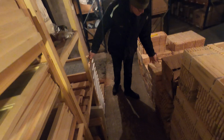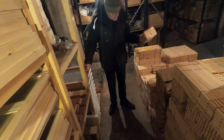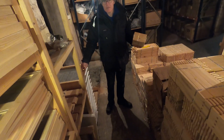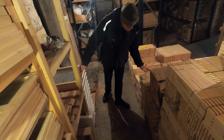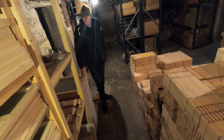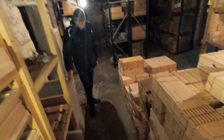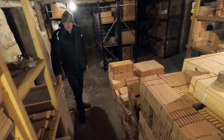We also do some of the commercial frames, the 16 by 6 and 16 by 10. Not as popular as the national, but we still have those if people want them. And we also do Langstroth frames as well. It's a really good mix. So you do national, commercial, Langstroth and Manley, pretty much every frame that you can get.